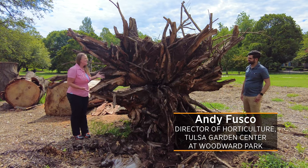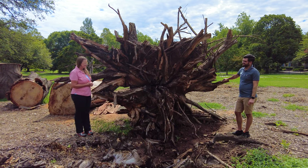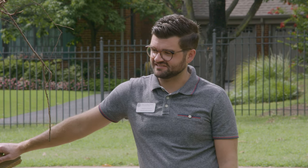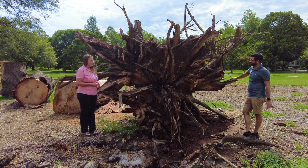And unfortunately, you guys are also seeing some of the losses right here at the Arboretum. Tell us a little bit. I mean, that was a solid tree, right? Yeah, it was one of our oldest specimens here in the Arboretum, one of the original plantings in 1964. And as you can see, it was no match for 100 mile per hour winds, just completely uprooted.